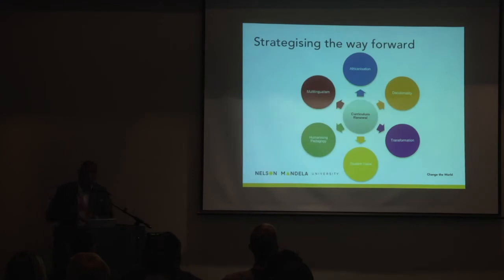When we looked at our curriculum renewal as Nelson Mandela University, we've undergone, I think, for the last 3 years, we've been focusing on our curriculum framework, the renewal of our curriculum framework. And we've identified these six elements to form part and inform our curriculum framework that ultimately affects our technology-enhanced learning adoption strategy. So we are looking at and we are tackling Africanization, that being a dynamic African university, all of our platforms and learning systems and environments must speak to being an African university. We are looking at the notions of decoloniality, of transformation of the curriculum.